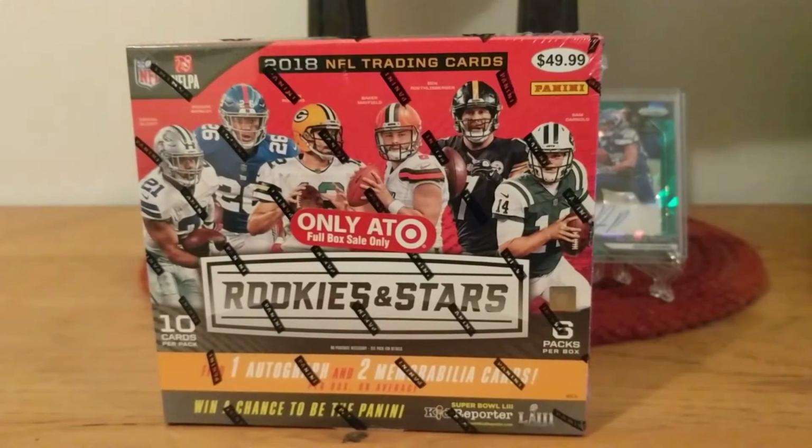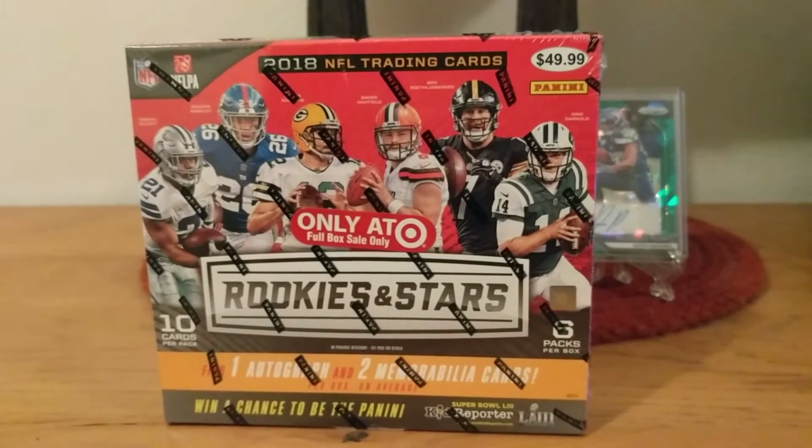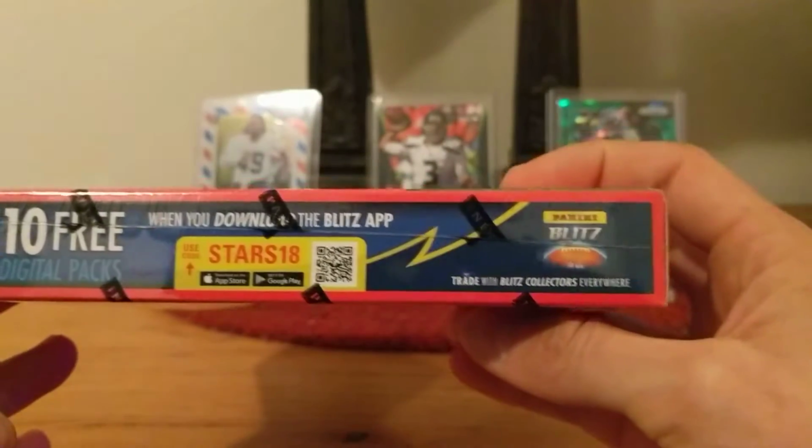Today I was doing a little bit of shopping for my nephew's birthday, and I came across this at my local Target. Didn't even know that these were out, but it looks like they're doing a retail version, kind of like what they were doing with the Prism. They're $49.99. But in the Prism, you got one autograph and one memorabilia card. In this one, it looks like you get one autograph and two memorabilia cards per box on average. You get 6 packs per box, 10 cards per pack. Looks like for people who are into the Blitz app, you get 10 free packs.